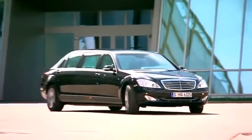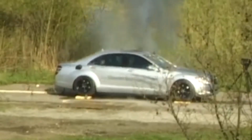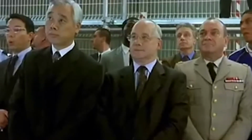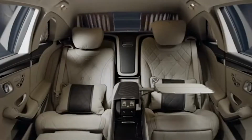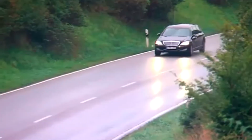The S600 Pullman is a 21-foot-long armoured limo capable of withstanding shooting from a large caliber fire weapon and even a small explosion, protecting the people inside. We'd even say this vehicle propels passenger protection to the next level. It's like a portable mini bunker or bomb shelter. Where else can you see something like this?